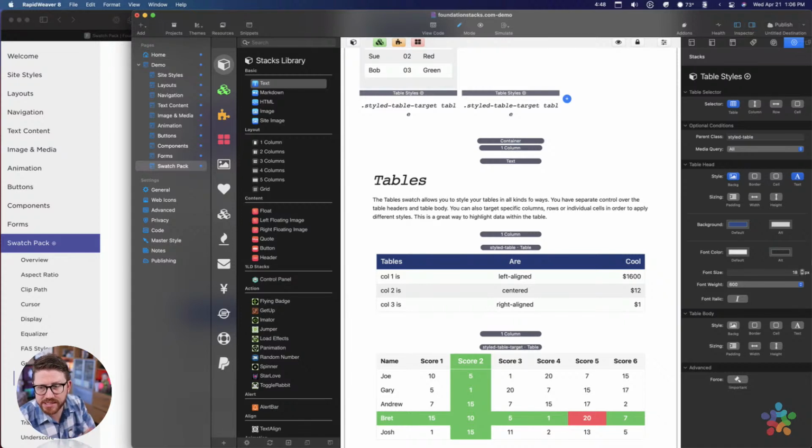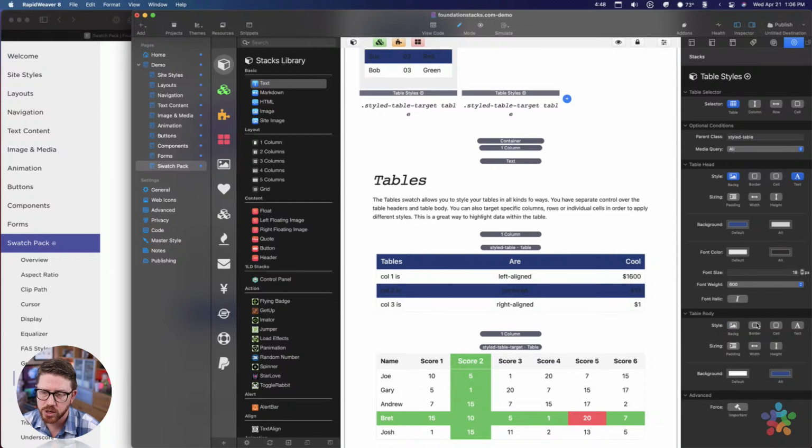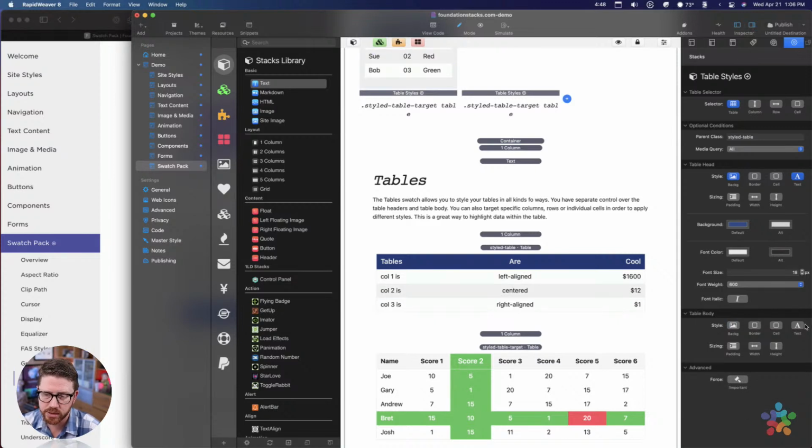Then we have all these same exact options for the body, right? So we can customize the backgrounds, we can do borders, we can do cells, we can do text styles, paddings, heights, and widths. Okay, and again, this will apply to the entire table body.